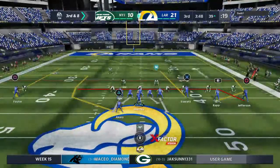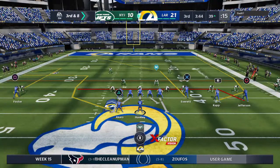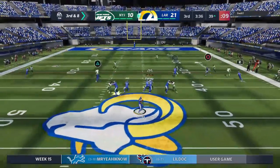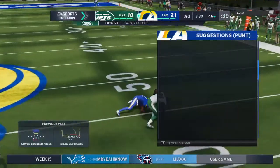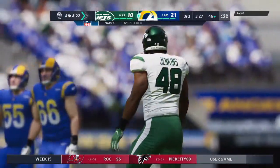Eighth play of the drive forthcoming, and they need 8 yards on 3rd down. From the gun, Huntley. Eluding the... And a big loss here as he's taken down. Jordan Jenkins able to record his 5th sack of the season.